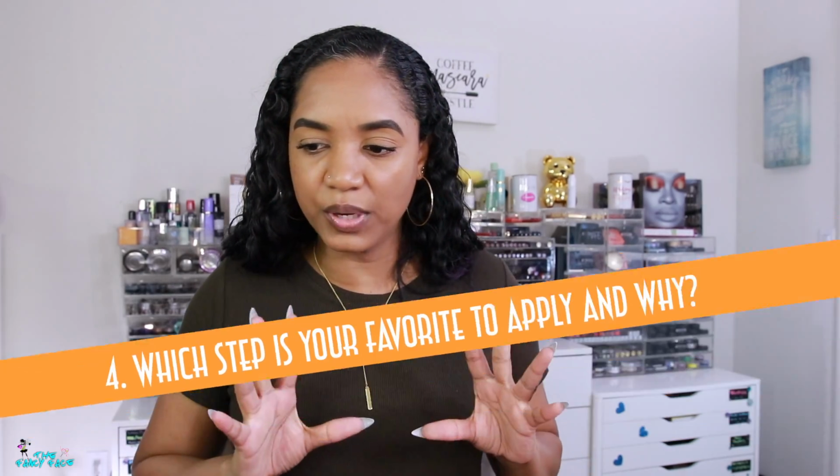And this one, if you'd asked me a couple of years ago, I would have said eyeshadow, hands down, because I love color and I love doing fun things on my eyes. The eyes, I think you can do so much with. They're so expressive and you can just go to town with color, right? But recently, I've really been enjoying the face makeup, the base, the complexion.